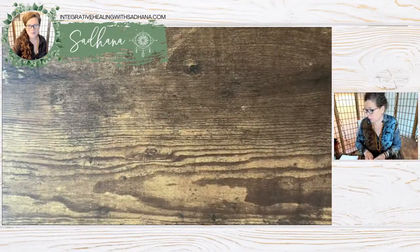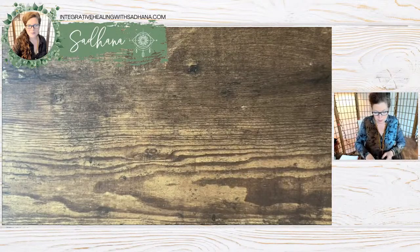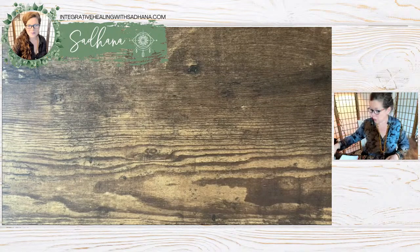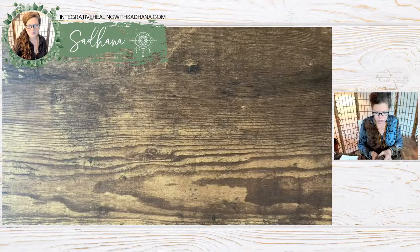Another one that I was thinking for throat was one that I put away because of the suit of coins. And I don't know if this has to do with my personal relationship with money.